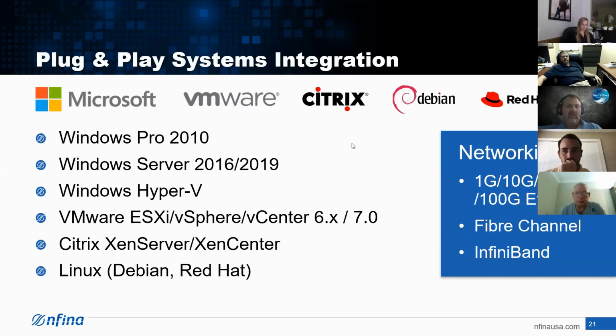If you call Nfina for support, you're going to get someone with a master's degree in either computer science or computer engineering, and we're all U.S. based. We speak Southern, being from Alabama, but you know, we don't outsource that. We do all our support in-house with our own engineers.